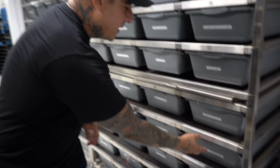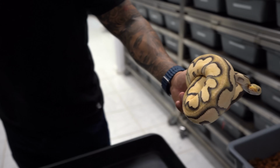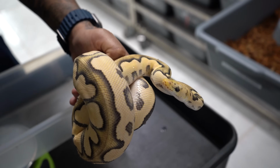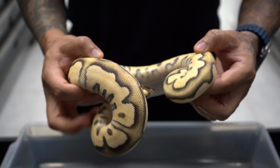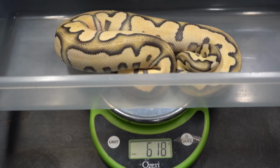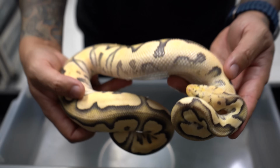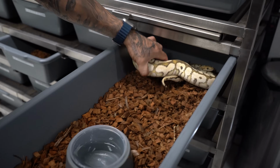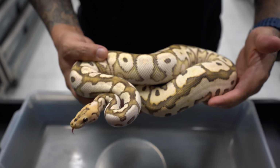A couple of snakes right here would be this bad boy, all dipped into his water. Let's put this right there so you guys get a better idea. All right, so right here we have a chocolate pastel desert ghost clown. Let's see where it's at. This was born January 19, and we're at 618 grams. And look how beautiful this thing is. This is really cool. Another snake that was out here in January as well was this beauty right here, a spot nose red stripe DG clown. These are the breeders of this season coming in.